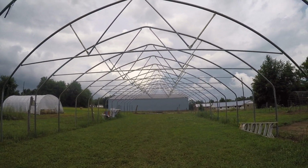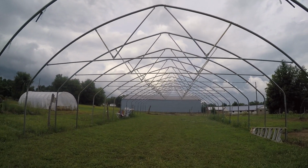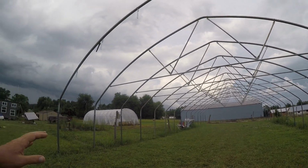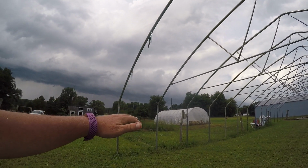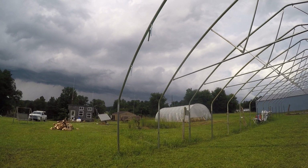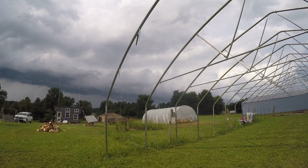So I'll be able to put plants in this probably starting in February. And so that process will look something like I heat up in probably December the greenhouse, and I don't have to heat all of it. That's a whole process, but maybe we'll take you guys through that this winter. That would be a great time to do it while I'm actually doing it.